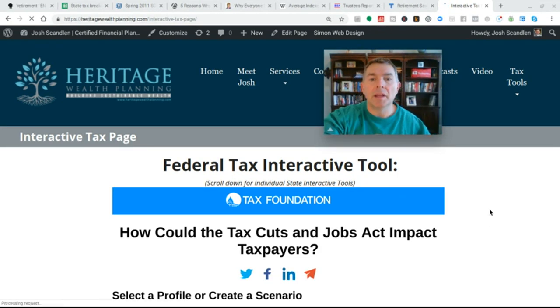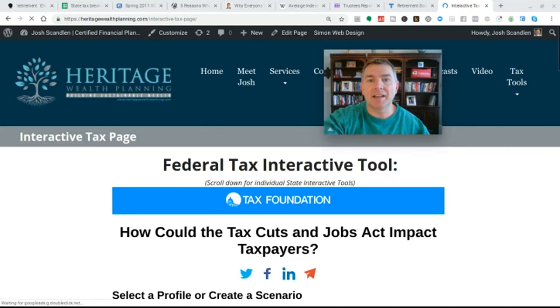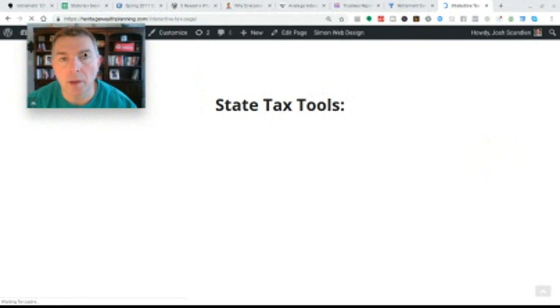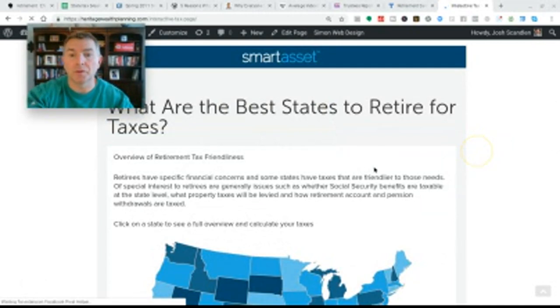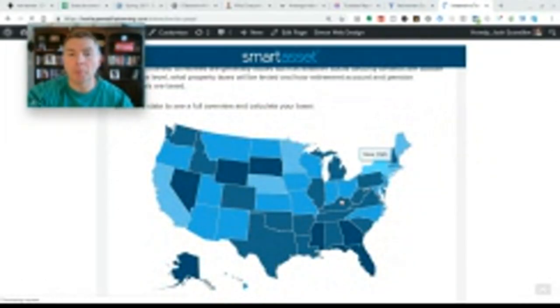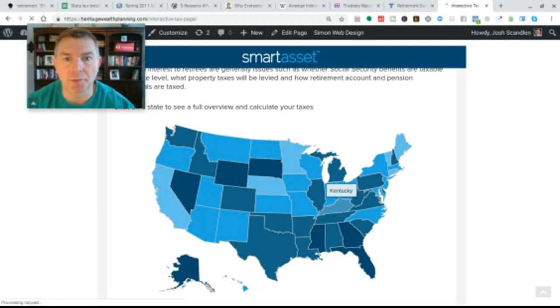So then you'll get the tax foundation. That's fine, but we want to go down to the state tax tools here. And what we're going to find is Kentucky is going to be in the dark blue, not because it's a bluegrass state, but because it's a wonderful state to retire from a tax perspective for sure. So we'll scroll down to the great state of Kentucky. They just did change their tax laws. We'll see if that's reflected here with smartasset.com.